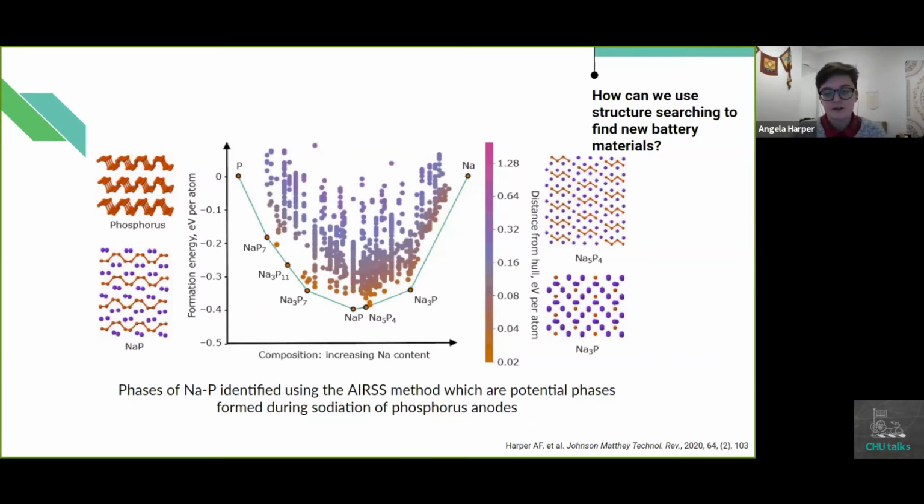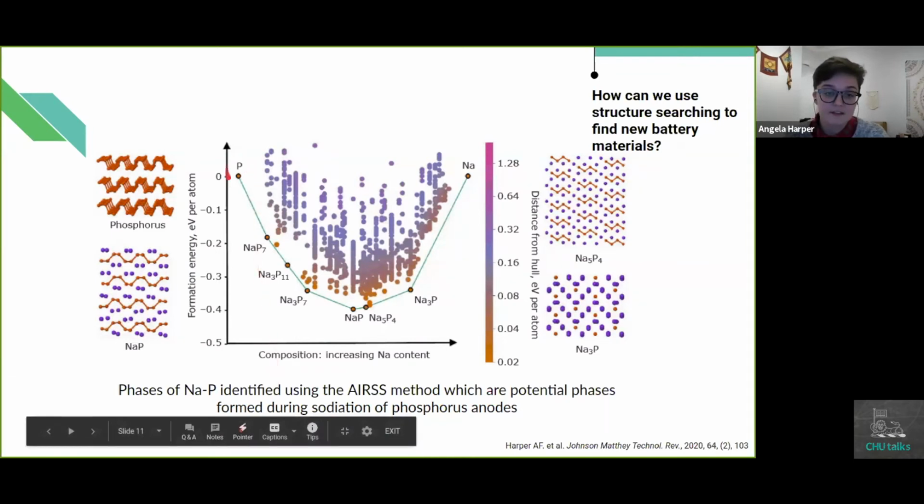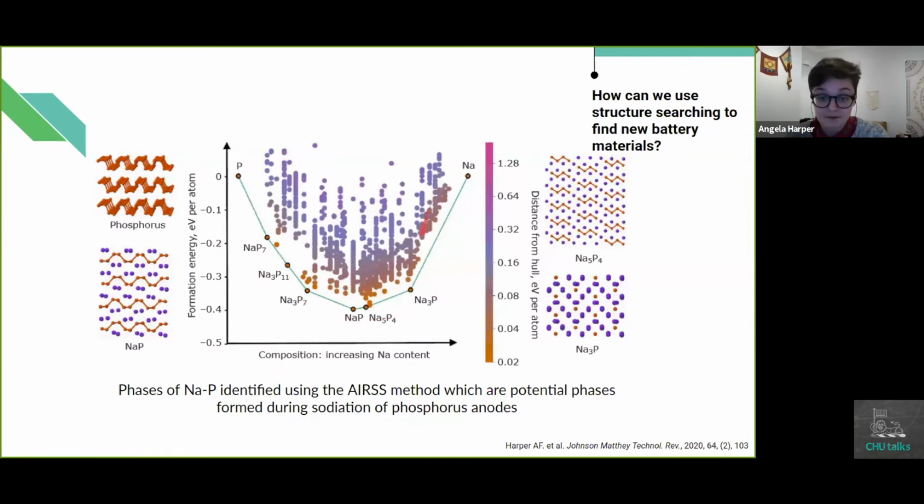And what you can see on this plot that I've shown you, and this is going to be really similar to some other plots that I'm going to show you later, is that we have our different compositions of sodium and phosphorus on the x-axis, and then on the y-axis we have their formation energy. So the lower a material's formation energy, the more stable it is, which means all of those materials that are on that green tie line here are going to be all materials that are stable experimentally, or predicted to be stable experimentally. So this is kind of a way in which we can assess the difference in energy of each of these materials and see which one works.